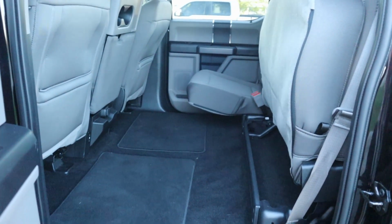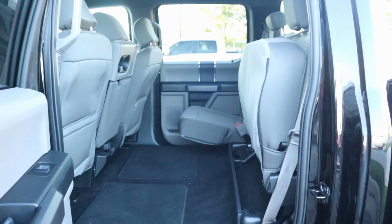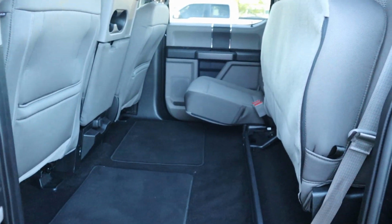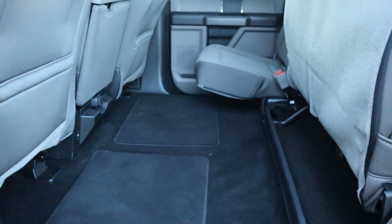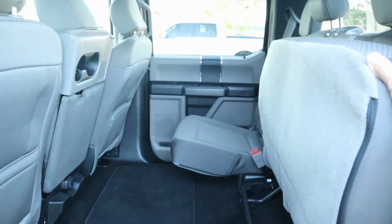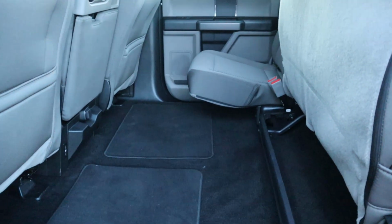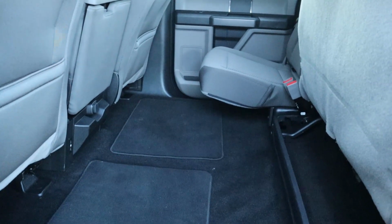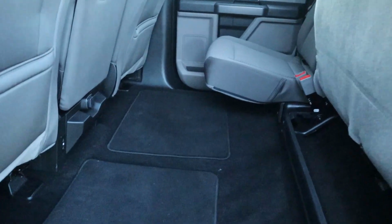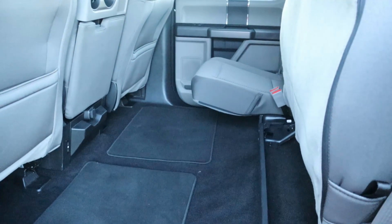So if you look at this with the seats folded up, there's plenty of room for really whatever you want to store in here. If you want to put your tools in here, or if you have something tall, maybe a TV or something that you want to carry in this car, it's got tons of room for it. So this is definitely very versatile as far as the usability of it.